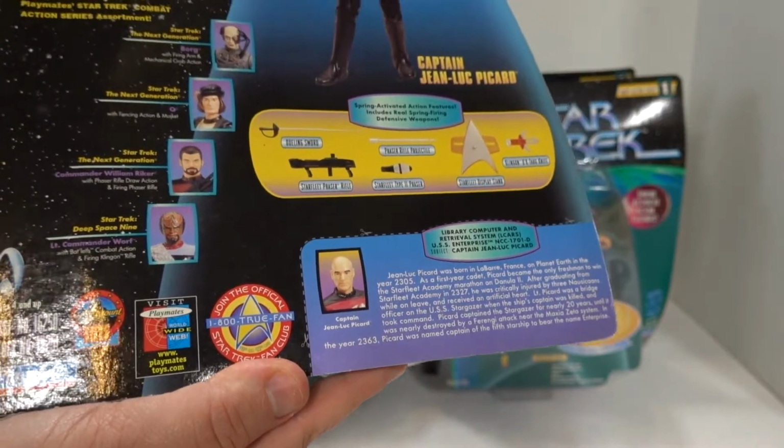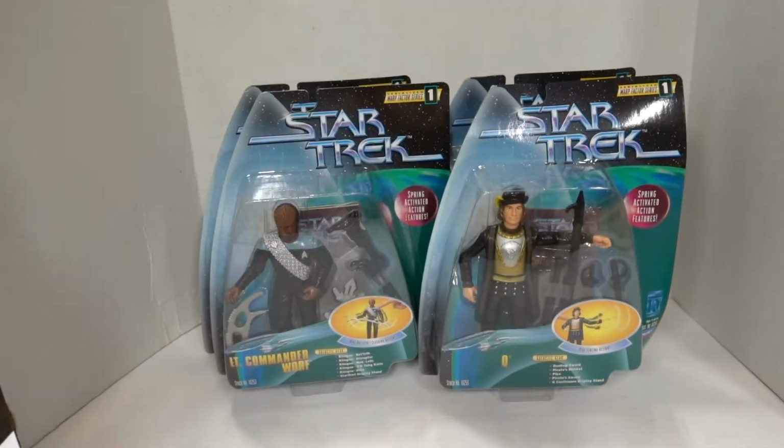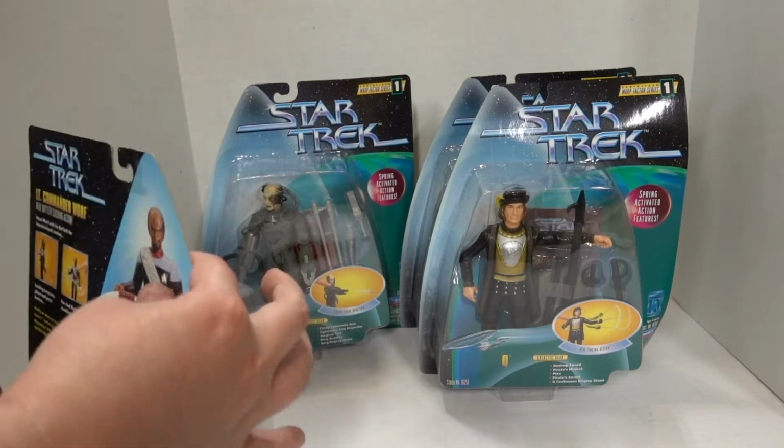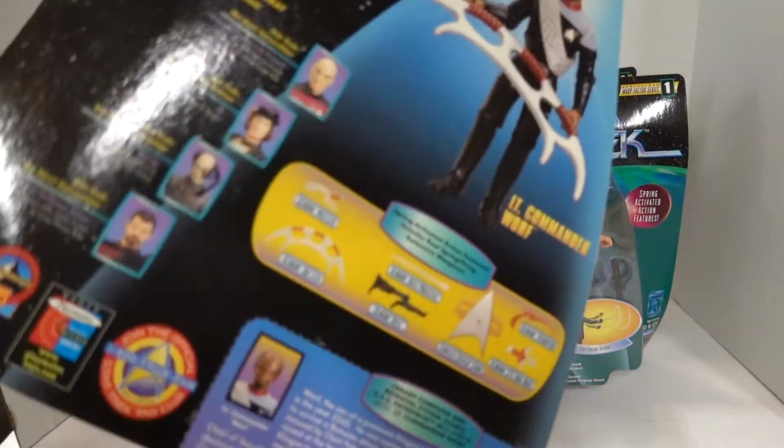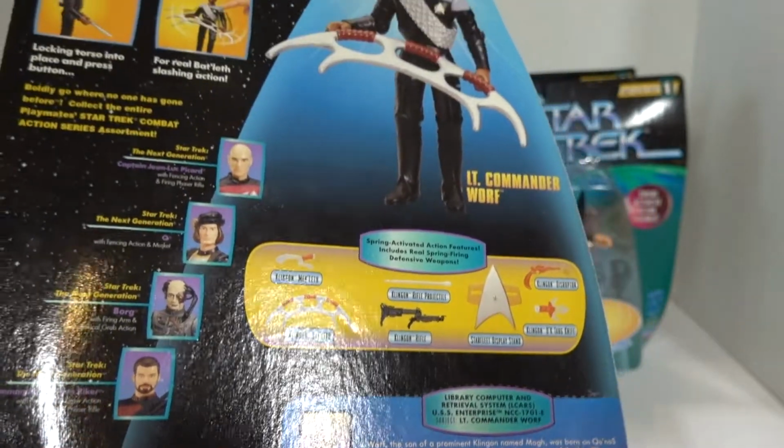And then we have Captain Jean-Luc Picard. I'll just do a quick look at the back of these boxes for anybody who's really into that kind of thing. Looks like every box is going to have different specs for the different characters. Yeah, I remember cutting out the little cardboard things.